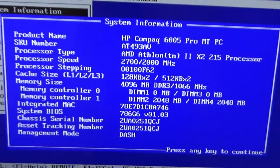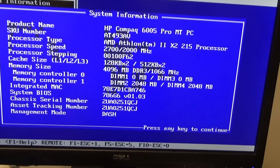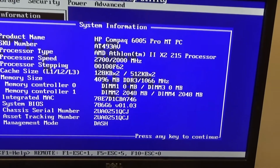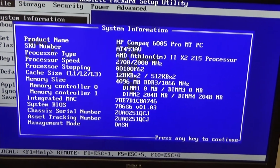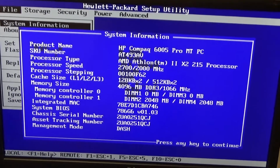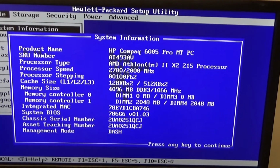So let's see. We have our model number, which we already knew. Our processor is an AMD Athlon 2 X2. I'm really not that familiar with the AMD line. I've pretty much only dealt with Intel, so I don't really know how old that is or anything, but based on the rest of the system and the Windows Vista sticker, it's probably pretty old.